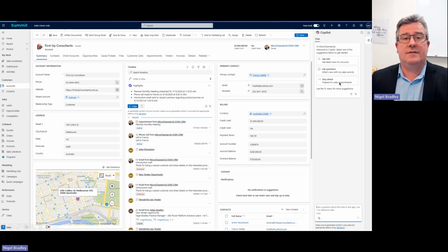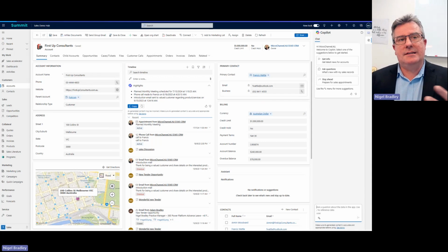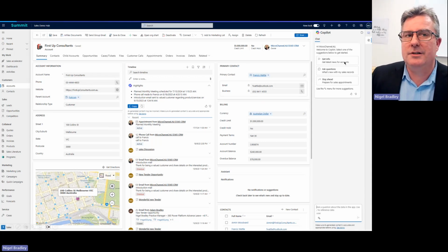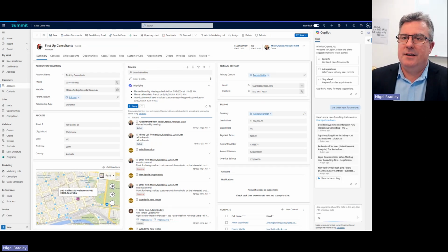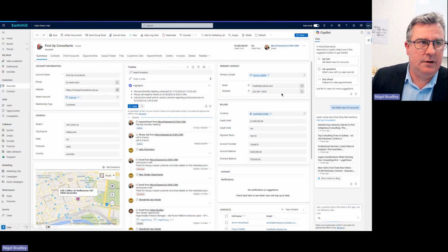Now, this is not just for the account record. This is anywhere within the application, on the opportunities, on the work orders that we might be doing, on a support case. We can start to get that rich information. So I could start to say, well, I want to see how this organization is in the news. Copilot will go and grab that information and present that on the screen for me, whether it be a summary of anything as well. So we've got that rich functionality in there as well. I hope that makes sense.